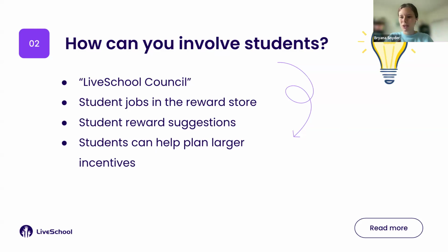They also give voice and input too. So they're not just store workers. They are a full voice into what behavior recognition looks like at their school.